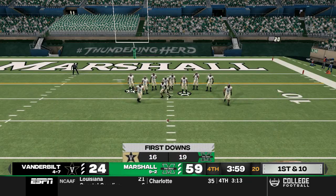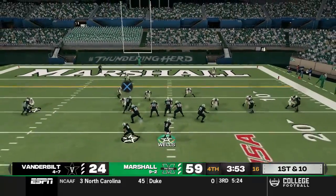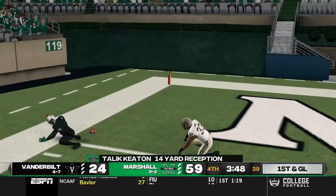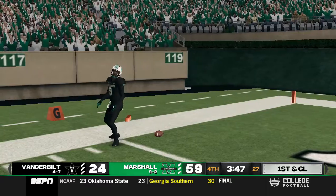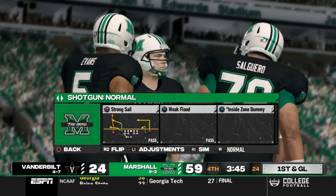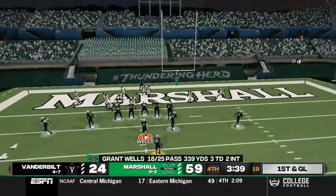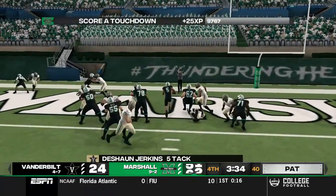Let's see now how the defense responds to giving up the gain on the run. Marshall looking to add to this big lead here. Now he tries to buy some time. Quick throw. They'll bring him down around the 1-yard line. It's 1st down, and they'll be looking for 6 points here. He's in, another touchdown.